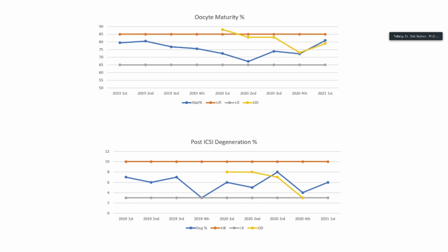Another aspect, I should say, I didn't present any of them here, but every single piece of data you are seeing here is basically assessed on a per embryology technician basis as well. As I said, it becomes a very great tool in terms of competency assessments and finding out or addressing problems related to individual embryologists and technicians. I am not presenting those here, but this is a part of our evaluation process.